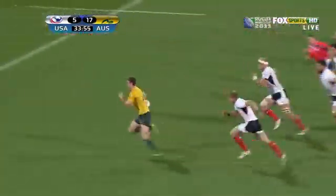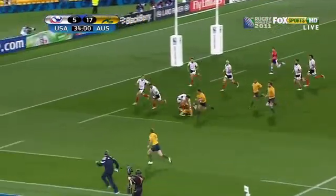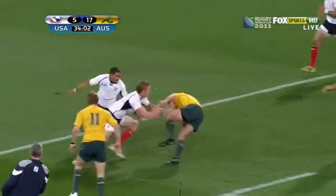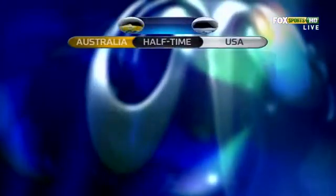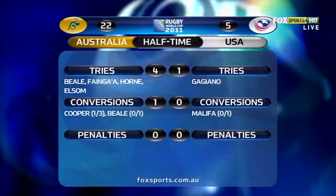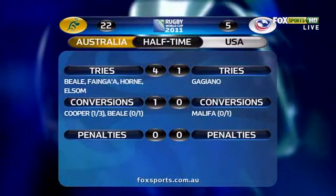Cliffy Parlow, fantastic offload there. He has been impressive in that opening 40. Rob Horne also equally impressive. Anthony Finger almost blew the try here. Unmarked Drew Mitchell out wide, but opted to go back inside on his own. So at half-time, 22 points to 5, and there are the try scorers so far. Beale, Finger, Horne and Rock.